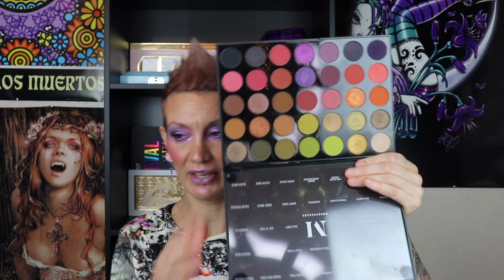This is the Boss Mood palette. I'm not getting rid of this. I love it. I love every color in it. Yeah, I'm not getting rid of that.